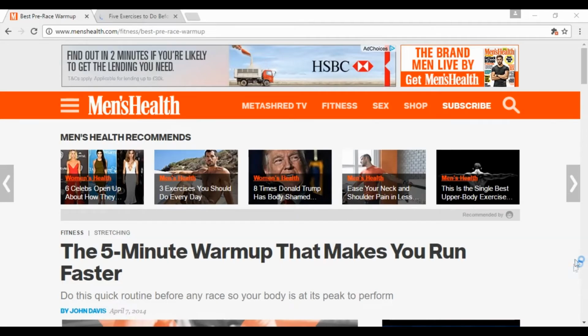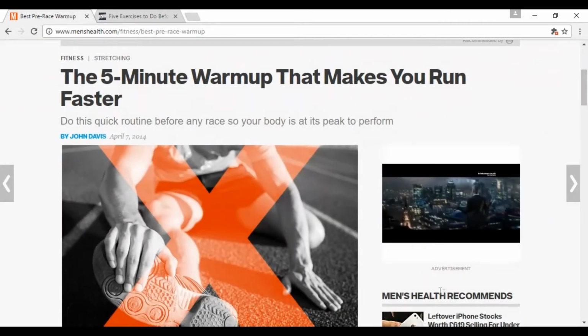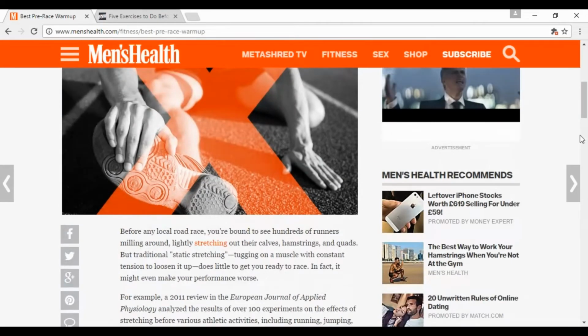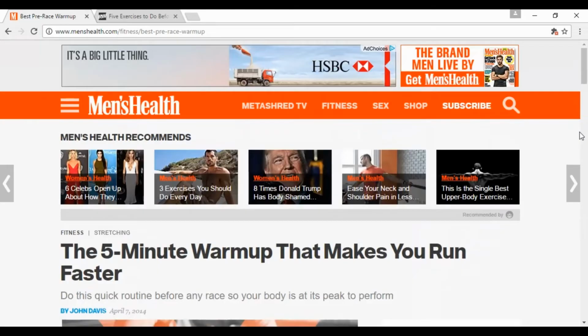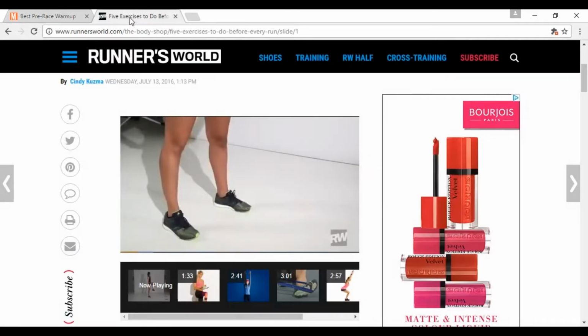The first one is here on menshealth.com, and you can see they've got this 5-minute warm-up that makes you run faster. And this gives you a lot of good information here. They also have some other warm-up routines on this site as well, so you might want to just simply do a search on the website. But to come to this particular one, it's menshealth.com/fitness/best-pre-race-warm-up.